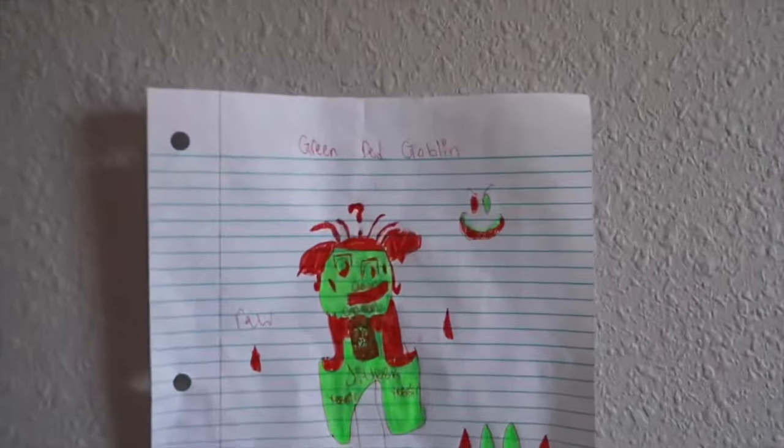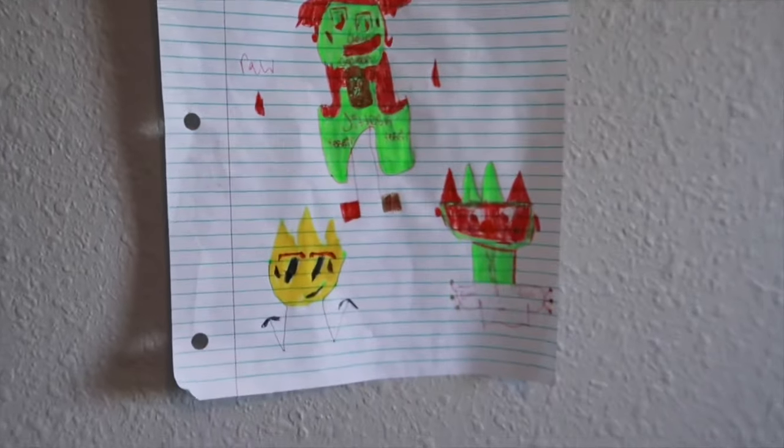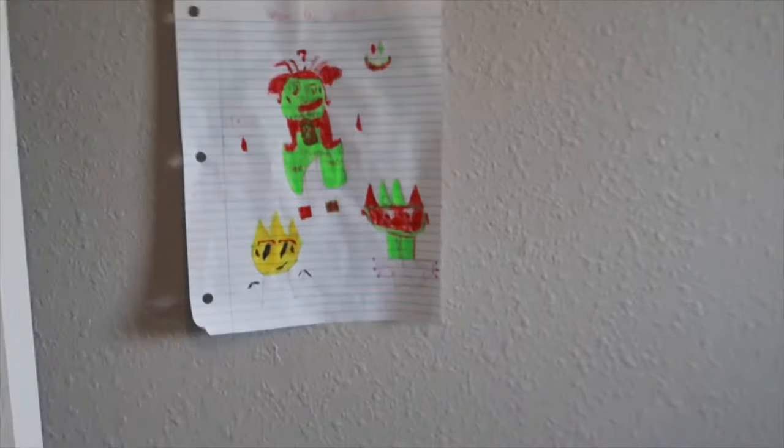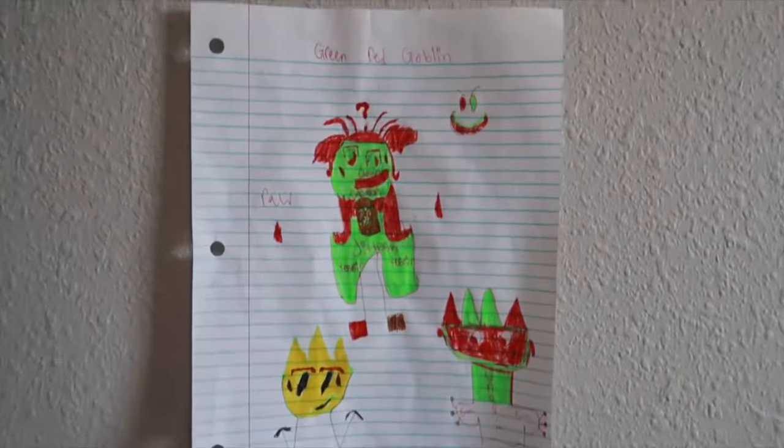This is a picture that my son drew, and I guess it's taped to the wall. I hope it's tape and not glue. It doesn't really go with the theme, but this is his room and he wanted to hang this picture up. I don't know what it is, but yeah.